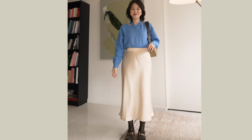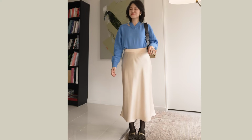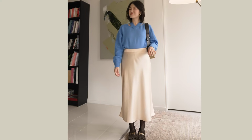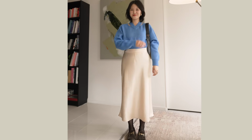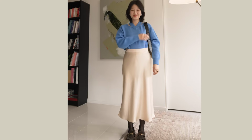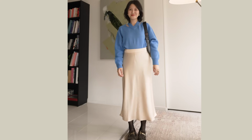This skirt honestly goes well with a lot of things in my wardrobe, but I think especially with cool colors, they just combine very well. With a lot of cool tone blues, no matter how cool we go, I think it still looks really nice when it's warmed up with the light yellow skirt.